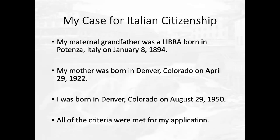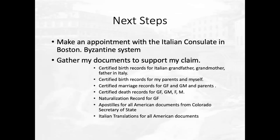In my case, my maternal grandfather was the Libra, born in Potenza, in southern Italy, on January 8th, 1894. My mother was born in Denver on April 29th, 1922. I was born in Denver on August 29th, so I meet all the criteria for my application. The first thing you have to do, once you do a preliminary assessment of whether you qualify, is make an appointment with the Italian consulate in Boston, and it's a Byzantine system.